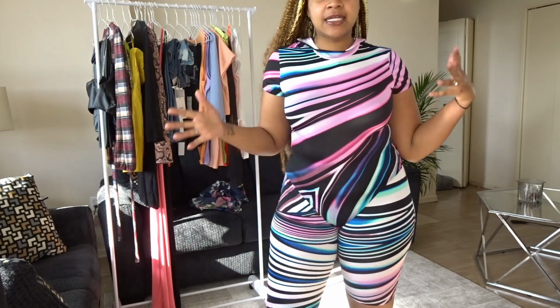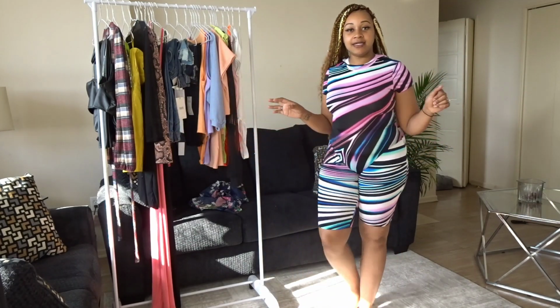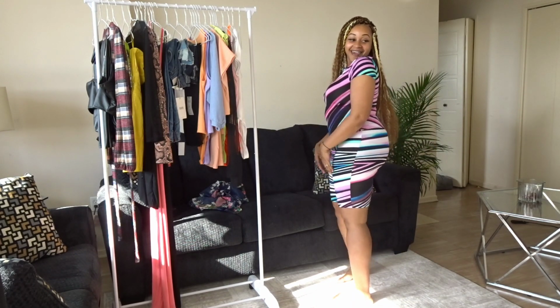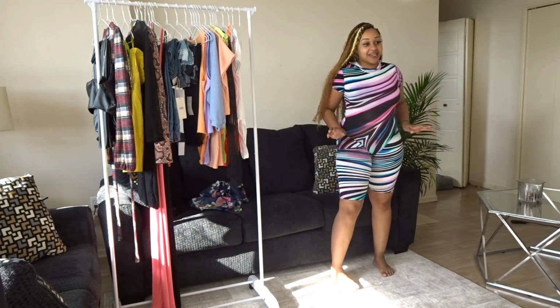A lot of the ones that I saw were prints, like animal prints and stuff like that, but I loved this psychedelic one, not tie-dye, but kind of messes with your eyes, so you can't look at it for too long. Yeah, I like this. This will be perfect for vacation.